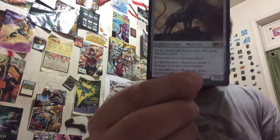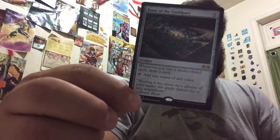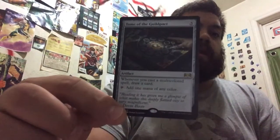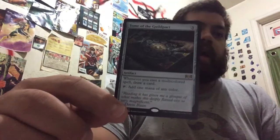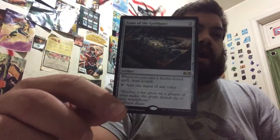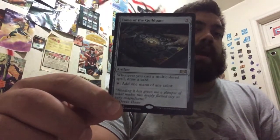Here's another one. Same card. This is from one of the Ravnica sets. I think the most recent one. For 5 mana, it's a mana rock, but whenever you cast a multicolored spell, you get to draw a card. Even in Commander, I don't think so. I think there are better cards that allow you to both draw and produce mana.